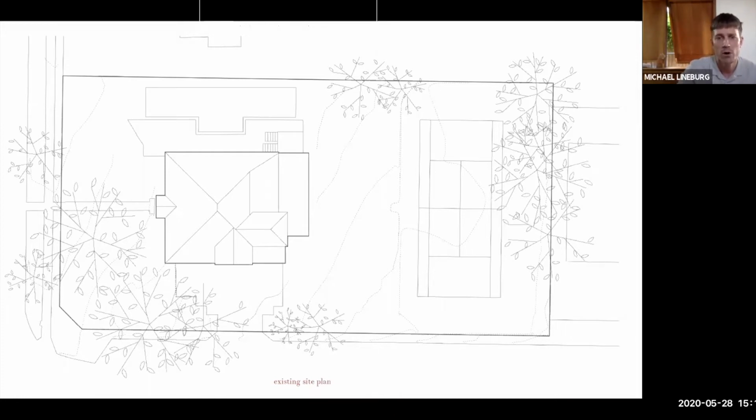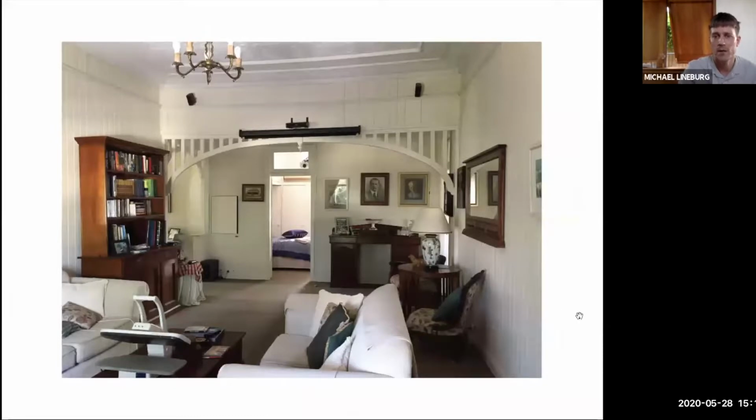The first was that the public rooms of the house were all disconnected from one another. Here's an image of the existing formal lounge room, which is quite a beautiful room with ornate ceilings and heritage archways, but it was disconnected from the kitchen and dining areas of the home due to the flat plan arrangement of a central core with this bedroom, which disconnected this room from the other public rooms of the house.